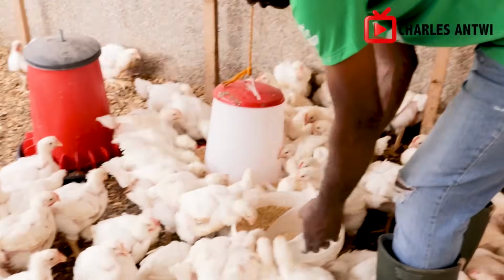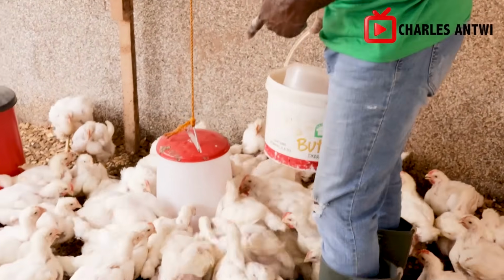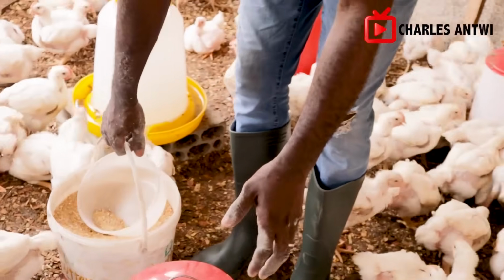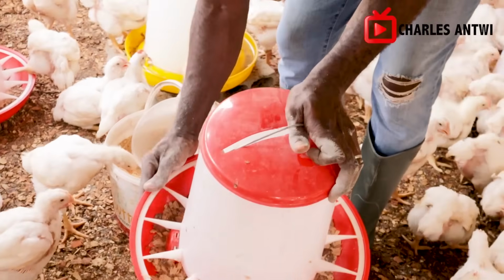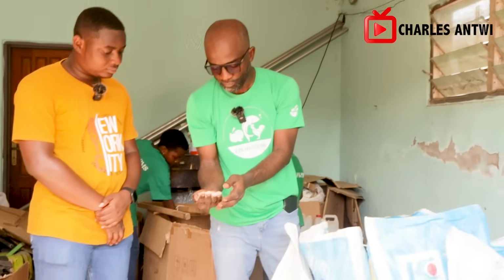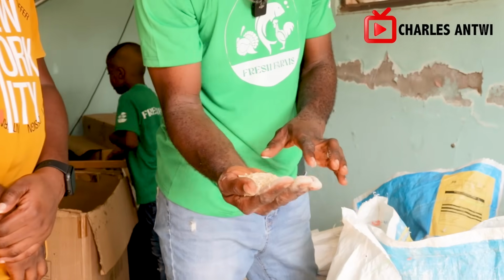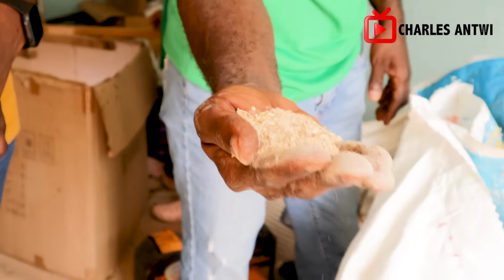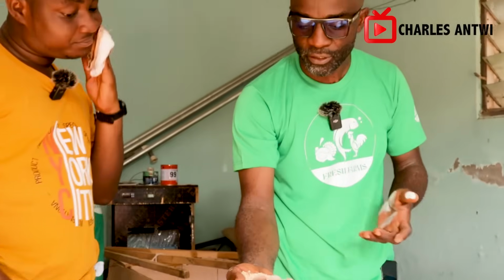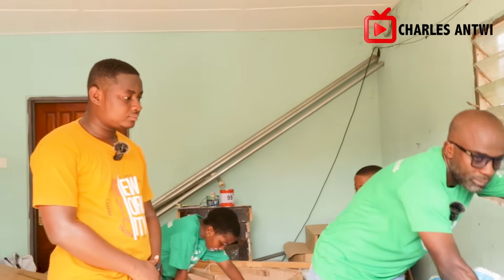When you say concentrate, maybe someone watching now doesn't know what you mean. The concentrate has the basic nutrients and the vitamins that the bird needs, concentrated into one formula. This is the broiler concentrate. You see, it has soya, phosphorus, and all those things, which are chemical compositions. You cannot get this done perfectly on your own because you don't have the gadgets for it, so it's best to use the concentrate from there. This is what we give to the turkeys.